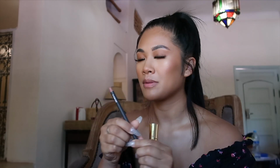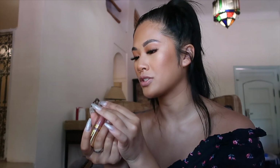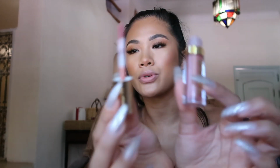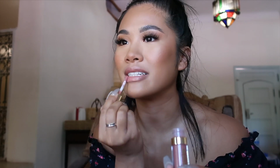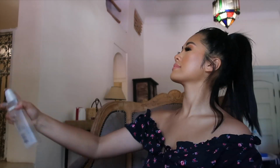I'm gonna overline my lips with Subculture from MAC. I'm going to use a gloss to complete this look, and I'm going to use the shade Brooke from Buxom. Look how cute this is. It's a mini. So adorable. And I'm literally going to slather my lips in this because I love juicy lips. And then, one last time, I'm going to spray it down. Oh my god. That is the end of my look.